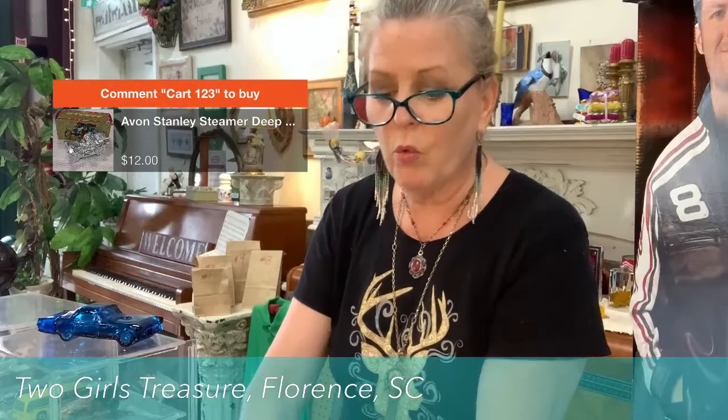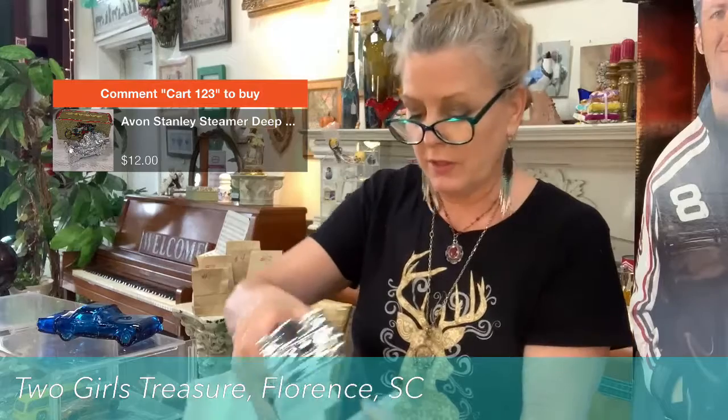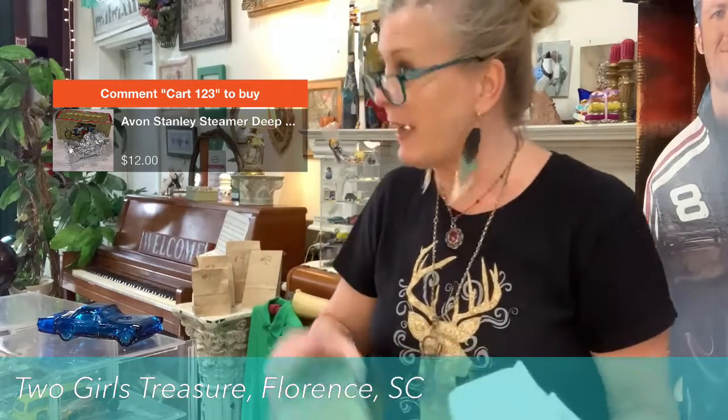This is cart 123. Cart 123. I'm going to set this back in here. I'm not going to tear it up. I think I've got it in backwards. This is Deep Woods aftershave. This is so old, this isn't even Wild Country. I'll put this back in the box later.